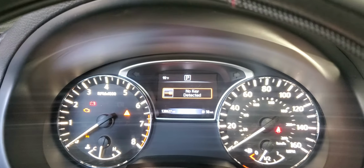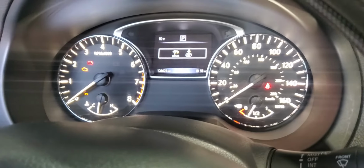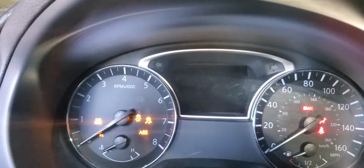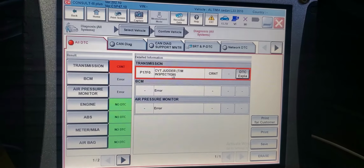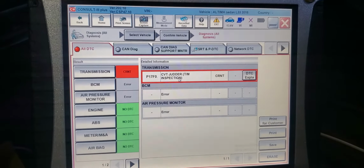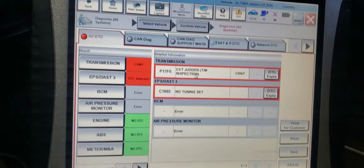Start the car. The car will not start because of the key still. Okay, you have to start it by this. Right now we have 2 problems: transmission problem, CVT jetter transmission inspection, which does need a CD. As you remember before, you cannot reset this. The check engine light will come on and you have a transmission issue. But still, the key will not detect, you see? The key will not detect, and the reason why is because of this code.